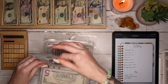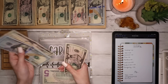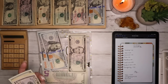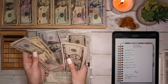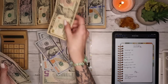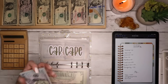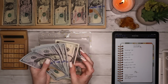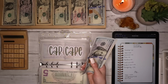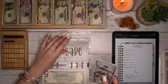Car care has 1, 2, 3, 400, 450, 70, 85, 95, 505. So I'm gonna keep 5. I'm gonna leave this 500 here though, you guys, because this should be 100, 50, 70, 85, 95, 100. I'm leaving this here because soon, hopefully sometime in April, my car will be fixed and my copay will be $250. So I'm gonna keep saving up in here, but now that I say that, I'm gonna grab 250s because that makes more sense while we have it here. So 1, 2, 3, 4, 55, 05 in car care.